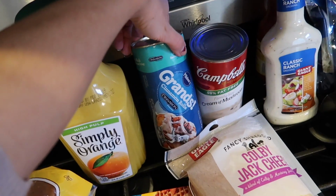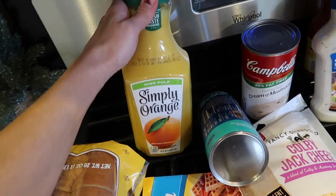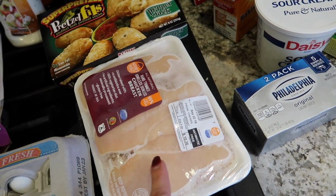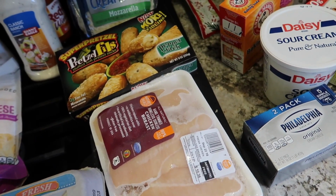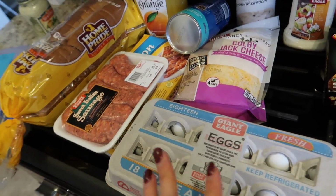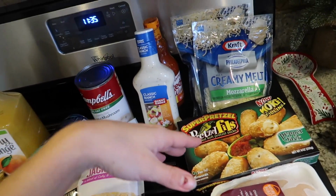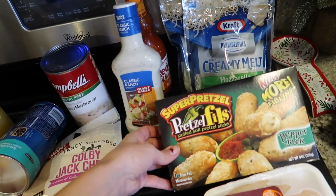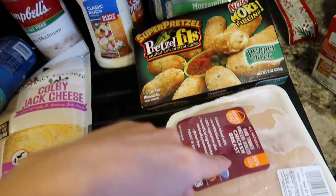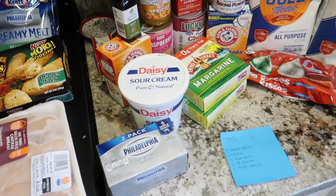Then I just got the Pillsbury Grands Cinnabon rolls. They're so good. Orange juice. And then for Christmas Eve, we like to do appetizers, just very simple, because we know we're going to be doing a big brunch the next morning, and then that red sauce that I usually am making on Christmas Eve. So Adam picked out, he loves these pepper jack filled pretzels, and I'm going to make the buffalo chicken dip. I'll have the recipe for that on the blog for you guys too.